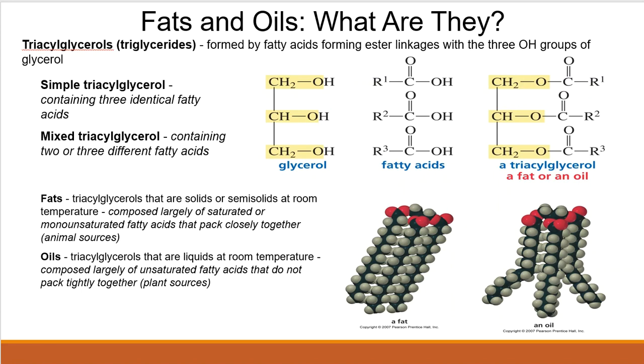Most fats, you might want to write this down, it might show up a little bit later, but most fats come from an animal source. So, hey, I can take a pig and I can chop it up and butcher it, and then I can render parts of it down to give me lard, right? Animal fat. That's what a fat is. It typically comes from an animal.